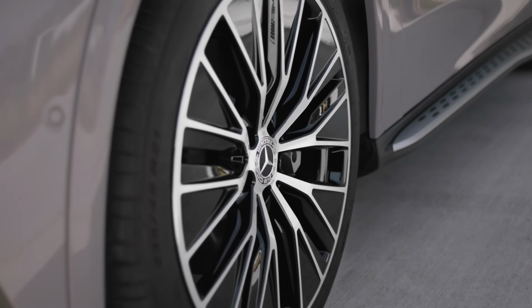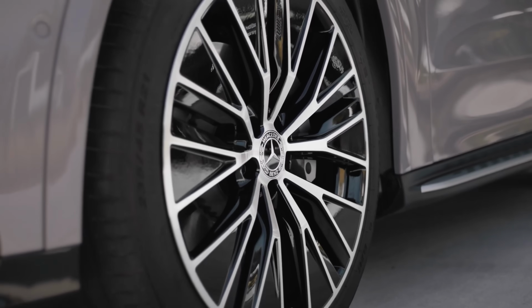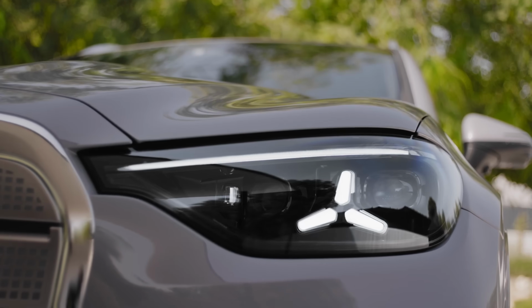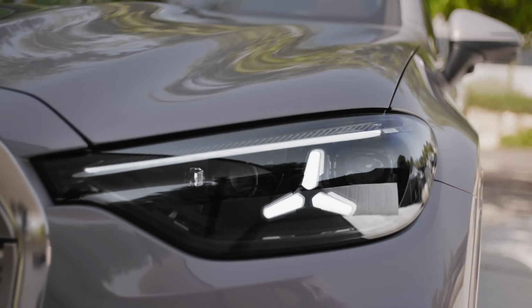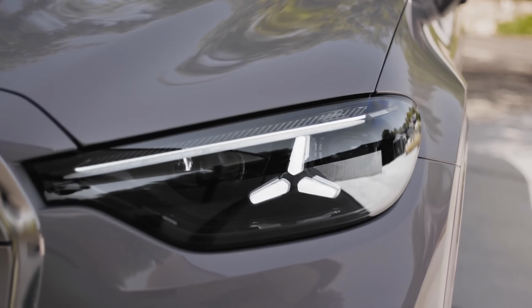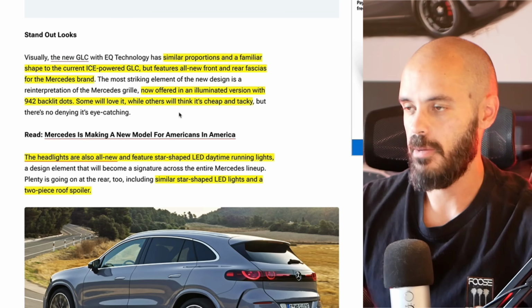Similar proportions and a familiar shape as the current ICE model, ICE-powered GLC, but features all new front and rear fascias for the Mercedes brand. Now offered in an illuminated version, the grille, with 942 backlit small little dots. Some might love it, while others will think it's cheap and tacky.